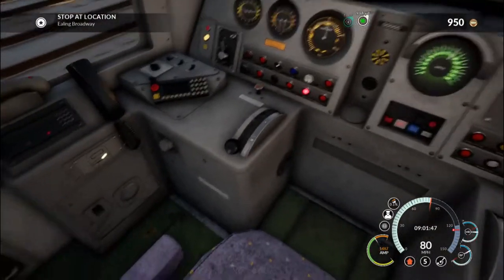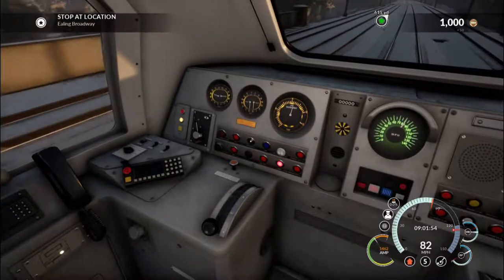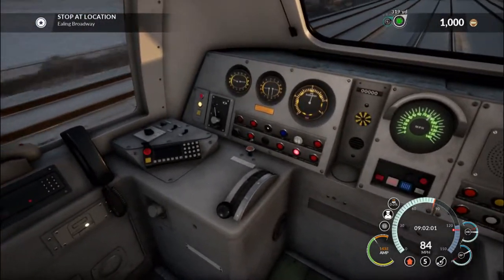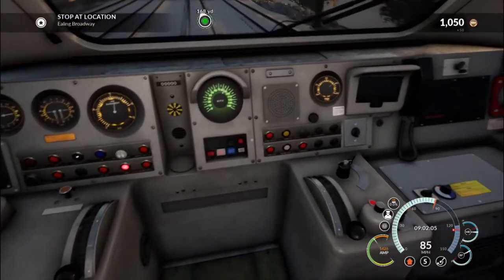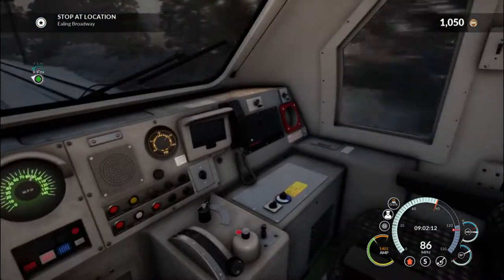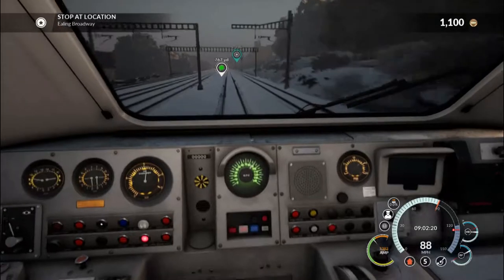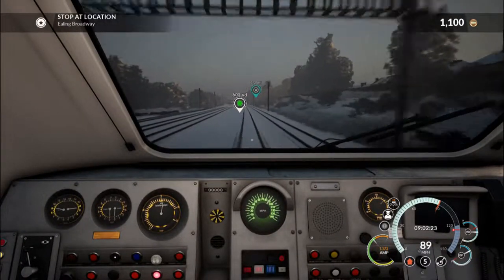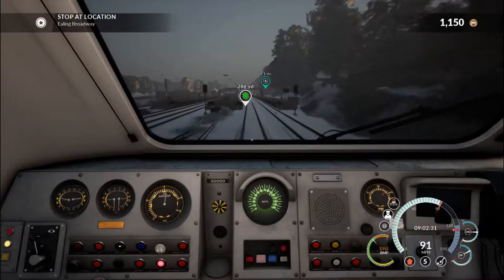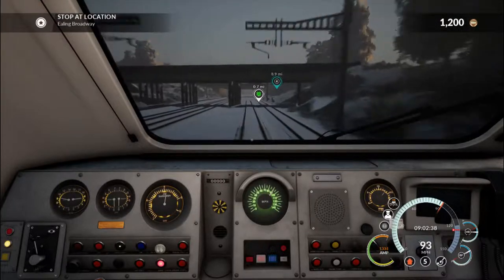But there's various buttons, etc. You've got wipers. You've got your headlights, train supply. Parking brakes, etc. Just moving the mouse around. We are playing this one on PC. You can play this on Xbox, which I believe we may very well start doing in 2019. Maybe one that we start playing.